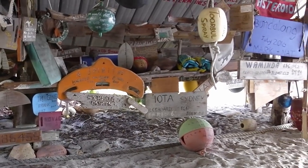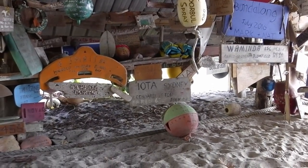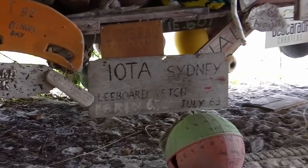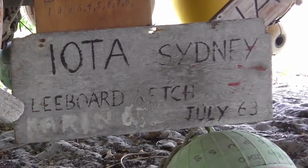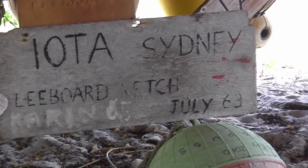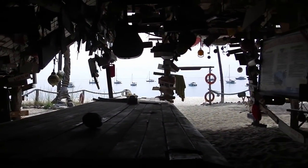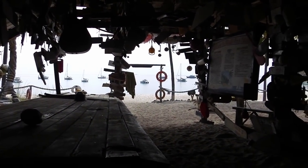I'm sitting inside Percy's hut looking out, and this is the oldest one I can see, which is Iota, Sydney, a leeboard ketch, July 1963. Onto the bay, it's rather exposed out there, but absolutely no wind.